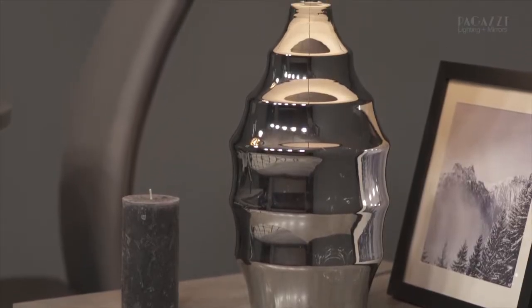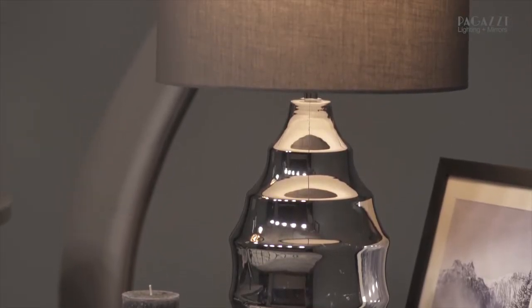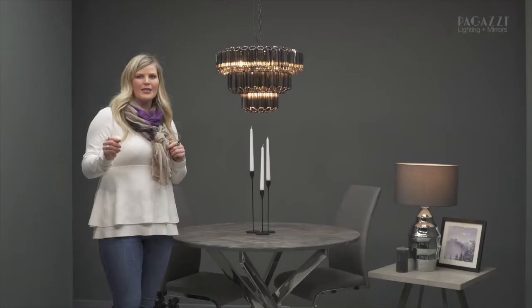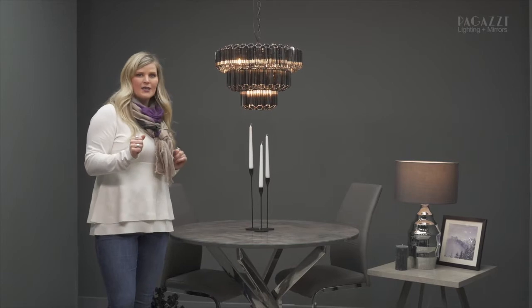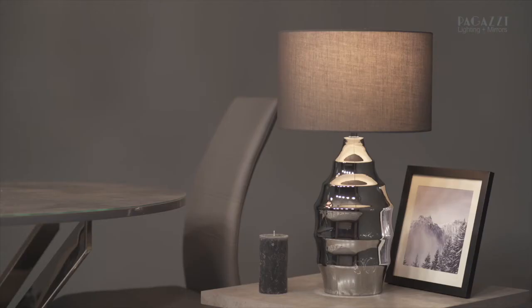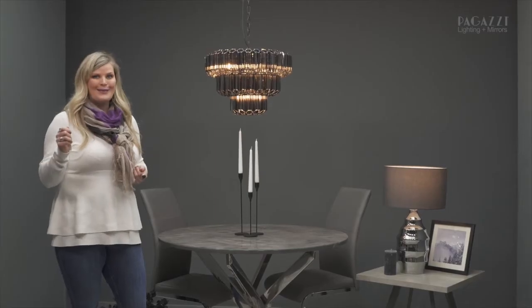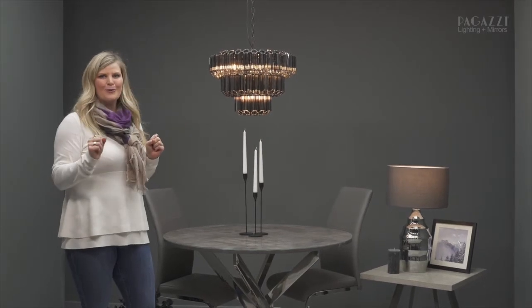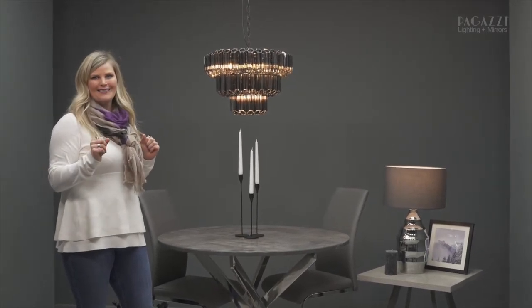So as you can see, it's really simple to bring black into your room and still keep it glamorous, still keep it really feminine, still keep it sparkly, and just add a few accessories like these gorgeous candlesticks that we have here, a wee photo frame in black, and what that does is it will just take your grey room into 2021 and bring that black vibe into your room without it being too masculine or too stark.